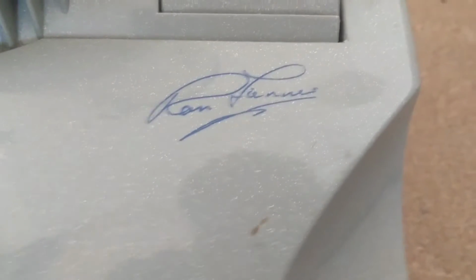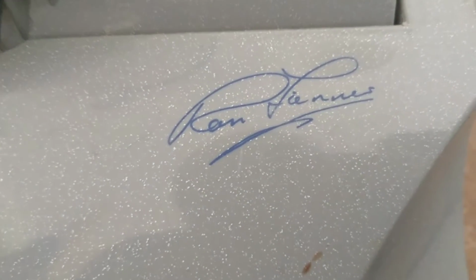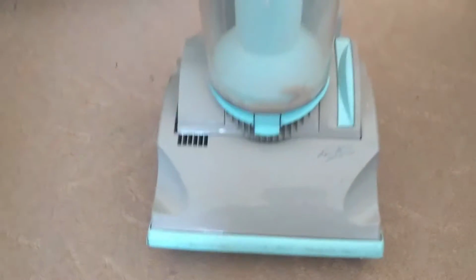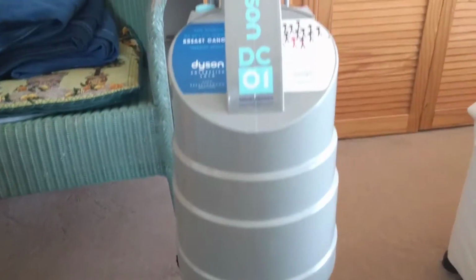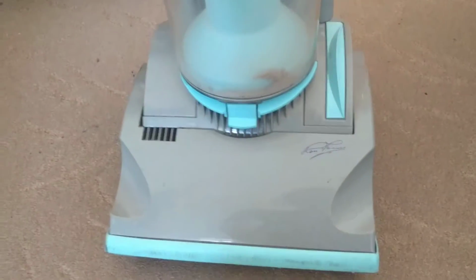How are you today? I got this yesterday. A very good friend of mine found it on a Facebook selling site by his work, and he bought it for me. Can you tell what it is yet? I imagine you probably can. It is a Dyson DC01 Breakthrough in utter mint condition.